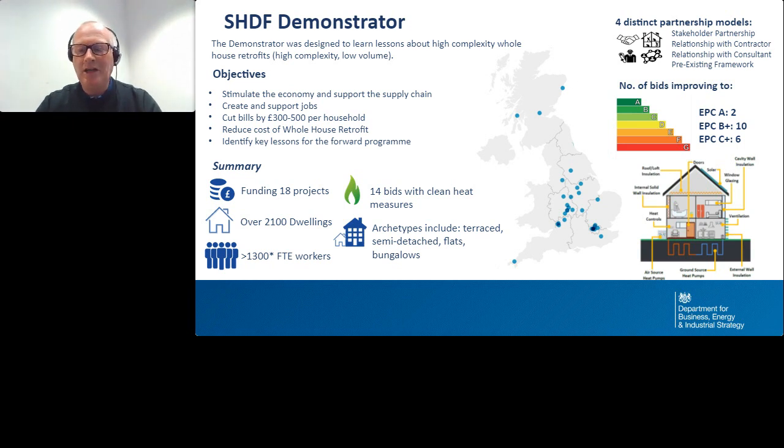I think the other key bit of learning is around tenants and tenant engagement. And again, I doubt that's a surprise to anybody. And I know that a lot of effort and time goes into tenant engagement right across the social housing sector. But its importance to the success of projects shouldn't be understated. I think particularly in the challenging times that we've had, where we're more likely to see some higher refusal rates, it's really important to bring the tenants along with us.